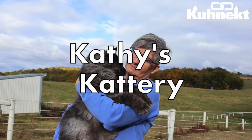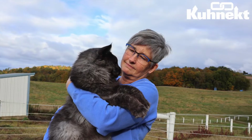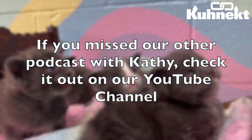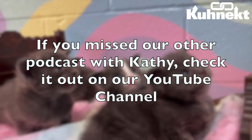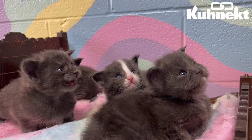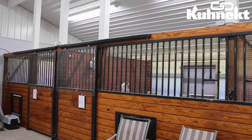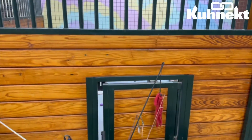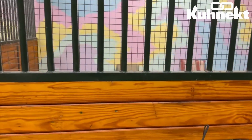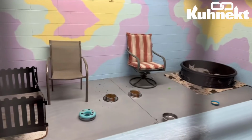Yes. So I know we talked a lot last time about what Kathy's Kattery is, but how do you maintain care of the kittens during each phase of their life at your cattery? We have a nursery where we put the moms when they're getting ready to have kittens. It's a smaller area where they can feel comfortable, and it's more quiet and a little darker. And I have cameras so I can watch them 24/7.